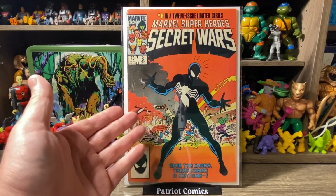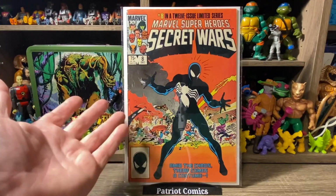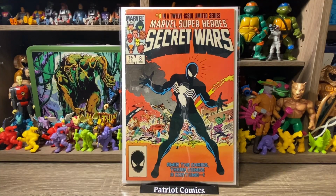So he had it priced at $35. I offered him $30 just to see if he would, and he did. So I got it for $30. Secret Wars number 8. I thought that was really cool.